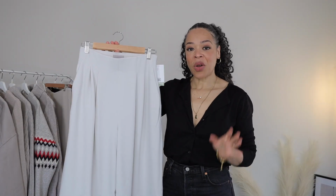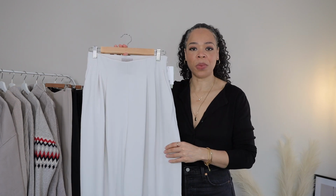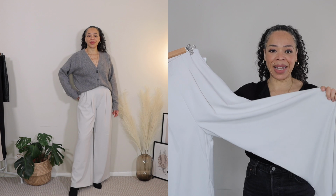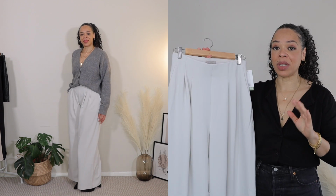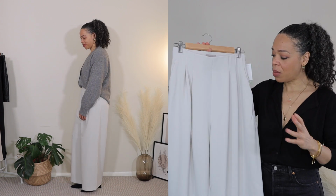Okay, so moving right along to the next item, I have another pair of trousers. These are also supposed to be high-waisted. They have pleats and they are wide leg trousers. Now these ones are made of 100% polyester, but half of the polyester that's in here is a recycled polyester.